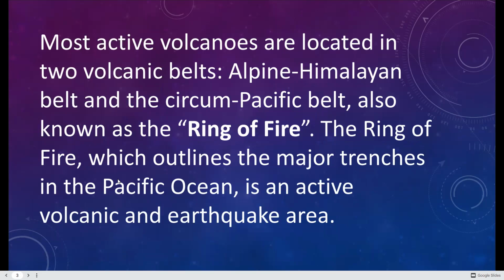Most active volcanoes are located in two volcanic belts. We have the Alpine Himalayan belt and the Circum-Pacific belt, which is also known as the Pacific belt or Ring of Fire. The Ring of Fire, which outlines major trenches in the Pacific Ocean, is an active volcanic and earthquake area because movements are actually observed there.